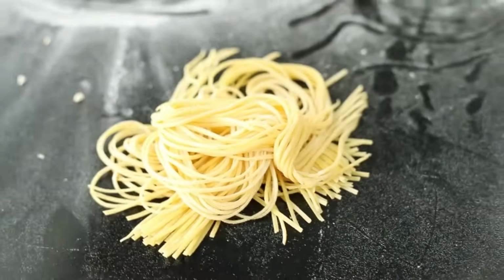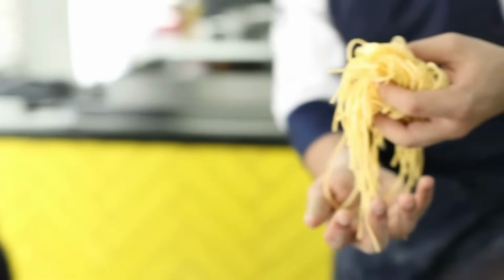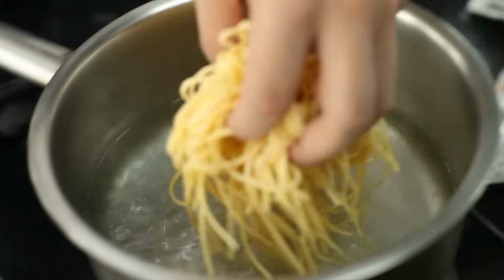Let it dry for 15 to 20 minutes, then we add it to the boiling water, let it cook for 30 seconds to 1 minute, or until the pasta starts to float on the top. That's when we know fresh dough pasta is done cooking.